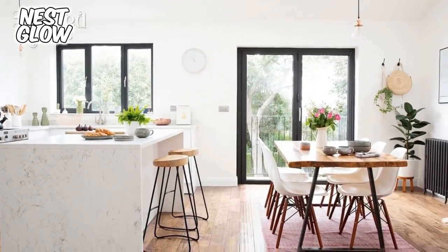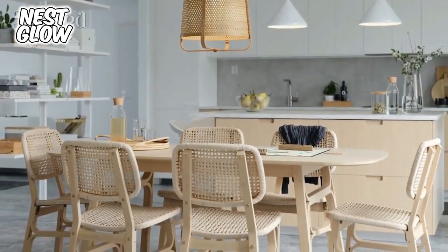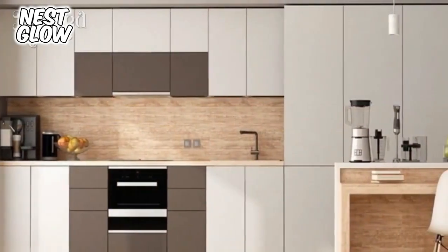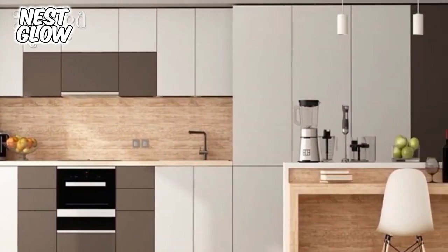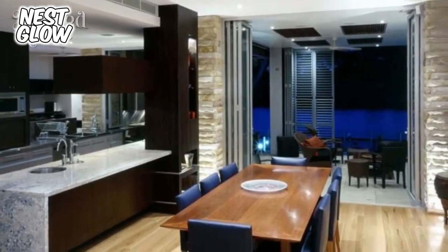2. Consider the shape. The shape of the dining table can significantly impact the flow and aesthetics of your kitchen. Rectangular or oval tables are ideal for accommodating larger groups and fitting into longer kitchen spaces. Round or square tables are great for smaller kitchens and promote a more intimate dining experience. Choose a shape that complements the overall design and layout of your kitchen.